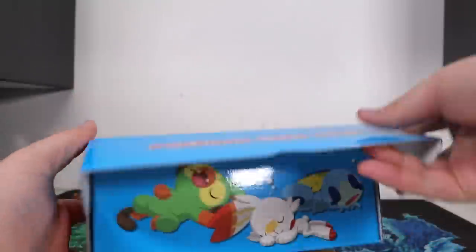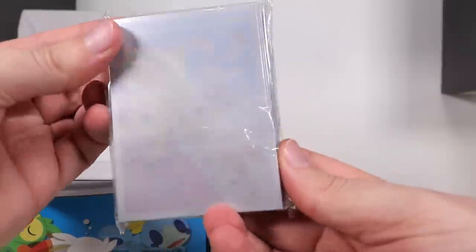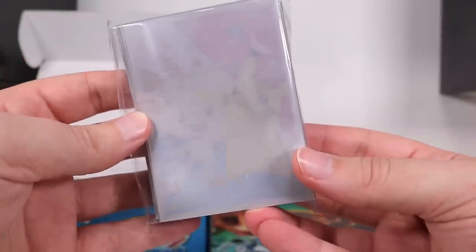Now, what is in this piece of garbage? Let's take a look. First of all, we have some sleeves. Ooh, some exclusive sleeves to this box. Of course, you know I have a brain disease, so I do collect sleeves.